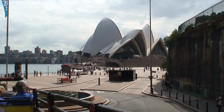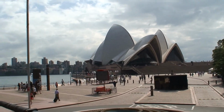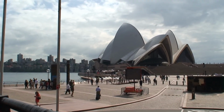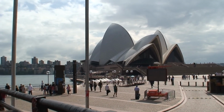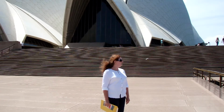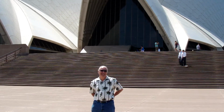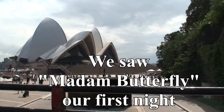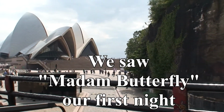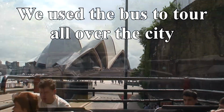The sails of the roof contain over 1 million Swedish ceramic tiles. The power consumption of the building is equal to a town of about 25,000 people. Inside are nearly 1,000 rooms, some of which are oddly shaped because of the building's angular design. For an unforgettable night, you should see a show here or have dinner at the Bennelong restaurant. Guided tours are available at certain times depending on rehearsals and performances.